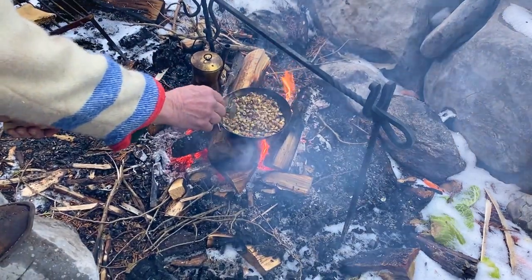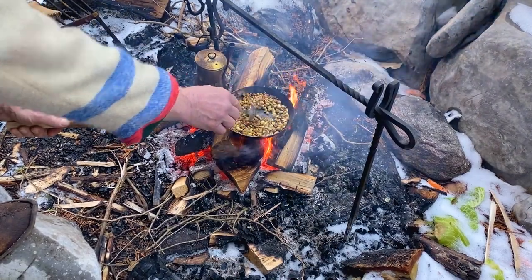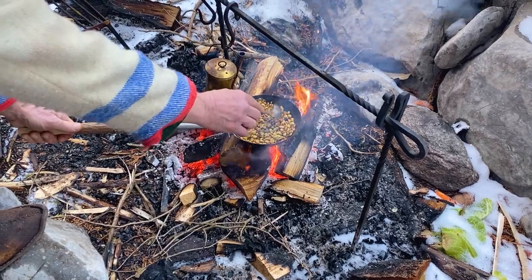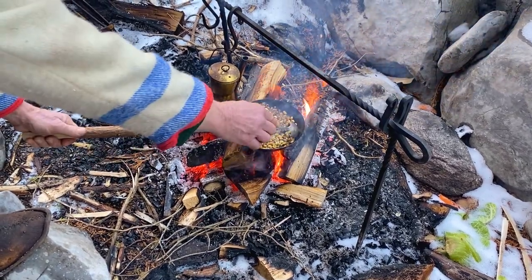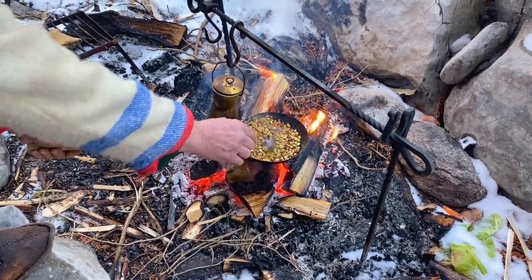Okay, they're starting to roast up now. Another 4 or 5 minutes and they'll be just about the strength that I prefer my coffee. And then I'm going to put them in my little deerskin bag over here and I'll pulverize it and get it brewing up in my coffee pot.